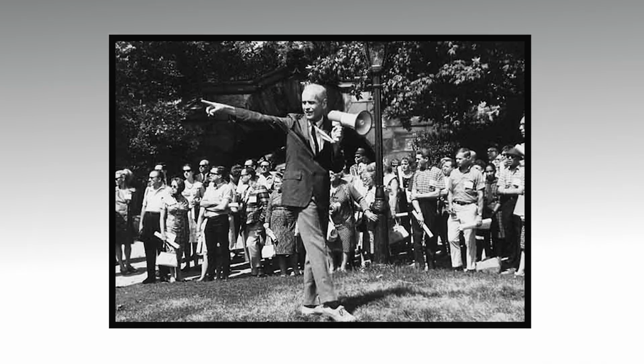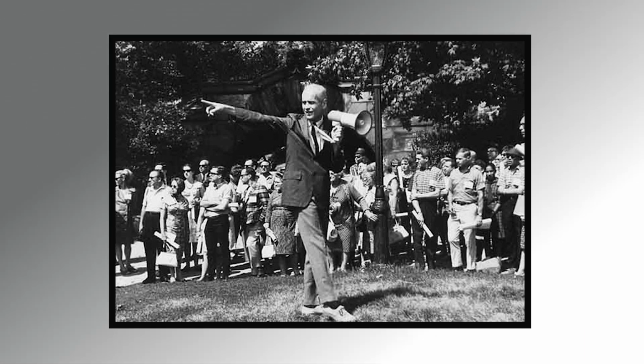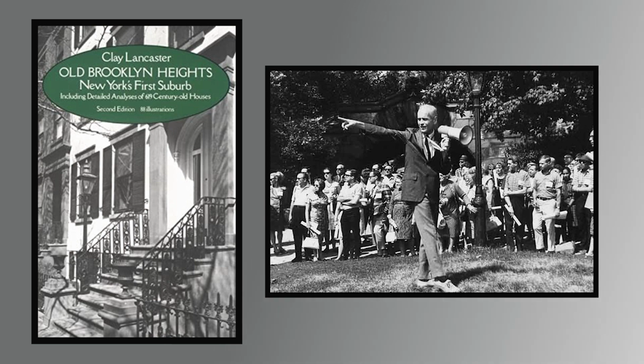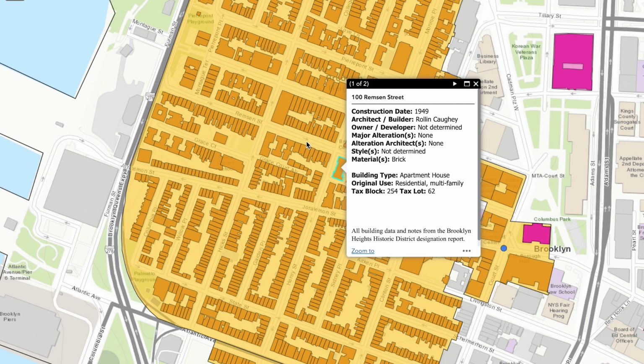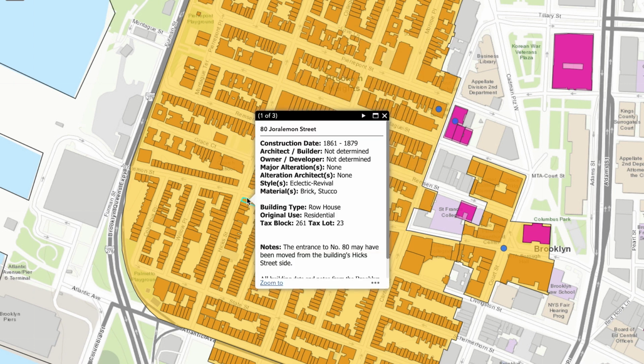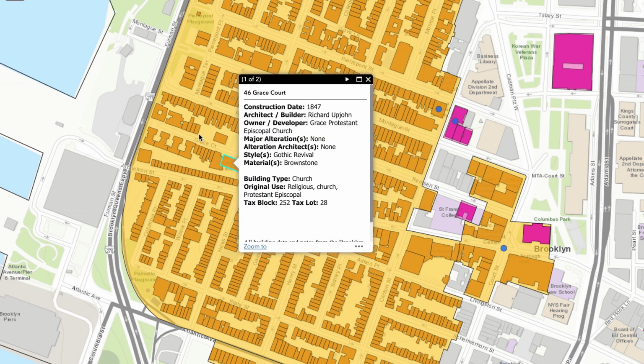Around the same time, local architecture historian Clay Lancaster published his book, Old Brooklyn Heights, New York's First Suburb. He carefully documented the 619 historic homes in Brooklyn Heights, which gave CCIC the ammunition they needed to convince Mayor Wagner, who founded the Landmarks Preservation Commission in response, and awarded the Historic District designation in 1965.